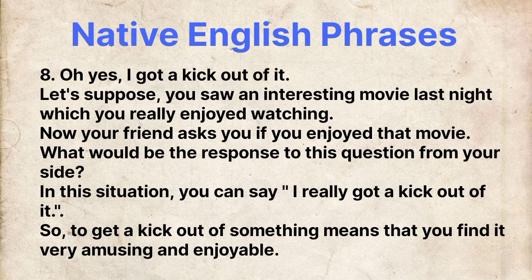Number 8. Oh yes, I got a kick out of it. Let's suppose you saw an interesting movie last night, which you really enjoyed watching. Now, your friend asks you if you enjoyed that movie. What will be your response to this question? In this situation, you can say, I really got a kick out of it. So, to get a kick out of something means that you find it very, very amusing and enjoyable.